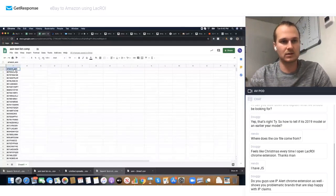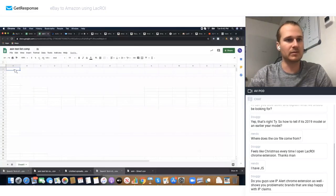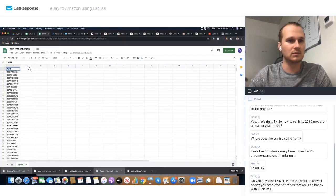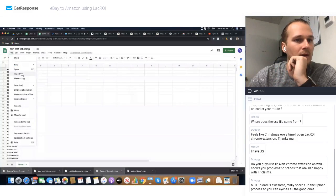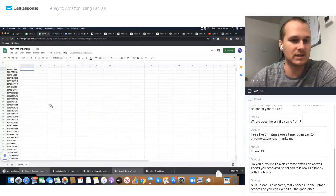I'm going to copy these over and bring them to a separate spreadsheet. Let's get rid of all these things. So I'm going to put all these ASIN numbers in a separate spreadsheet. On the top of this ASIN list, it needs to say Amazon underscore ASIN, right? Then I'm going to take this file, download it as a CSV file.